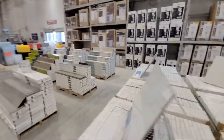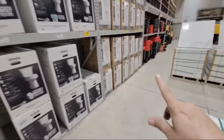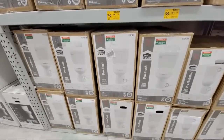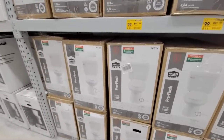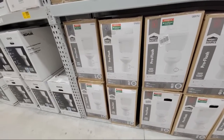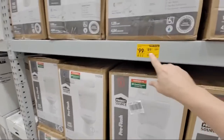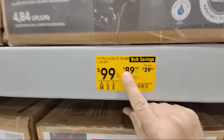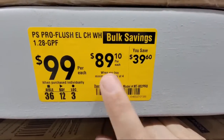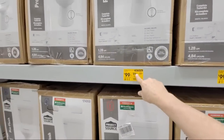And then I wanted to show you, because I believe I showed you this the other night, not the Regent, these are the Project Source toilets. Now, I've never worked with any of these, so I don't really know how well they are. One of these was $89, and there's another one that's $99. The $99 is the one that's elongated, and keep in mind, I'm not recommending this toilet because I've never used it. I like my Champion 4 from American Standard.